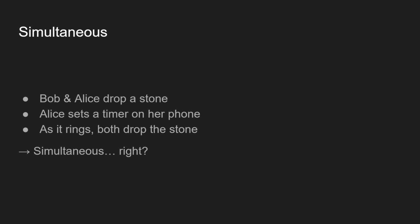Well, let's say you have two people, Bob and Alice, who want to drop a stone at the same time, right? So Alice sets a timer on her phone for 10 seconds, and as the phone rings, both drop the stones. That was what we would call in everyday English simultaneous. And I have no issues with that.